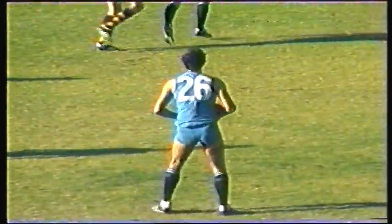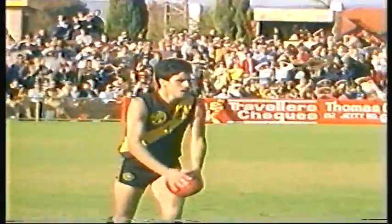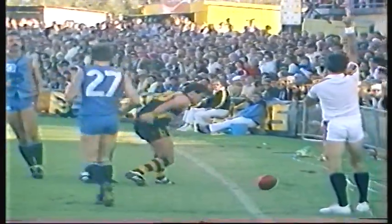Hargraves, no. Interference by Whittlesey on David Marshall, says the umpire. Well, Marshall wouldn't have touched the ball. Sturt are just doing some foolish things. To Holst. Holst runs it up. Didn't get it over top of the player that he wanted to. Hollis pushes it out of bounds. Right on the wing position, grandstand side.